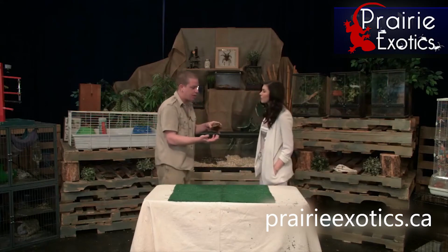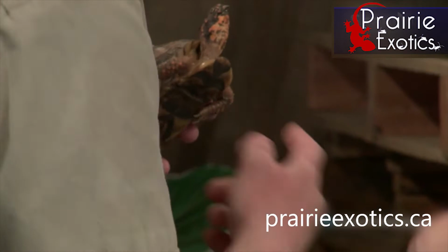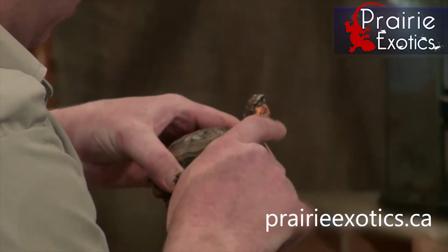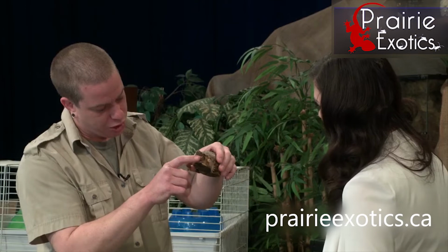You know how I was saying with the lizard that scared you? The blue-tongued skink? Exactly. He's trying to show it off too. He's like, look, I'm a turtle and I'm terrifying. Look, I'm bright. Is he scared right now though? No, he's just trying to show off, make sure everyone thinks he's big and in charge.